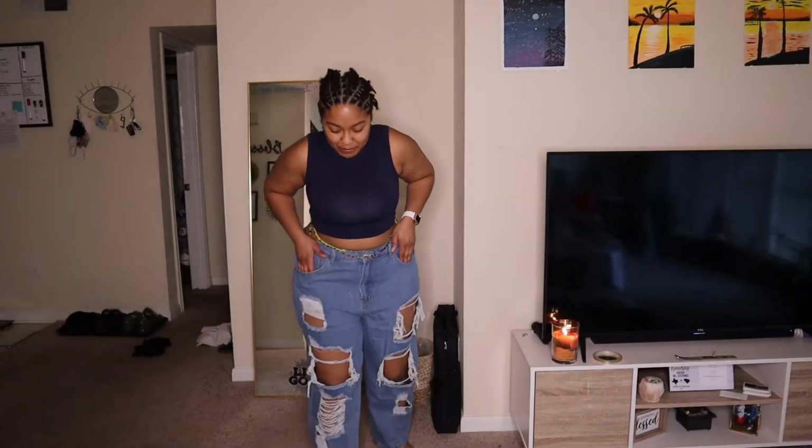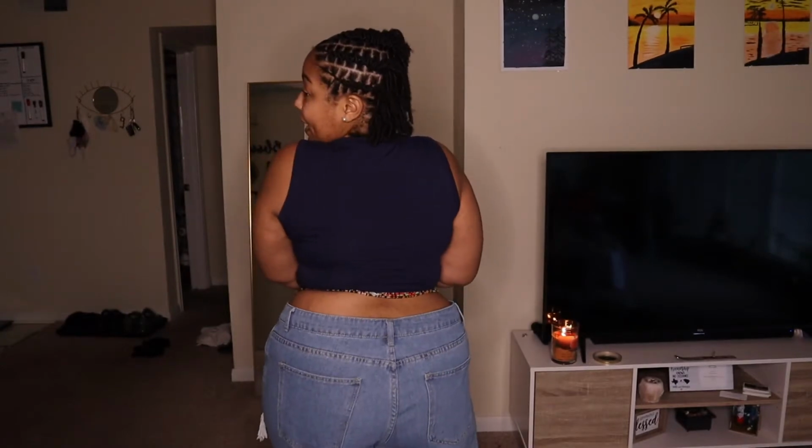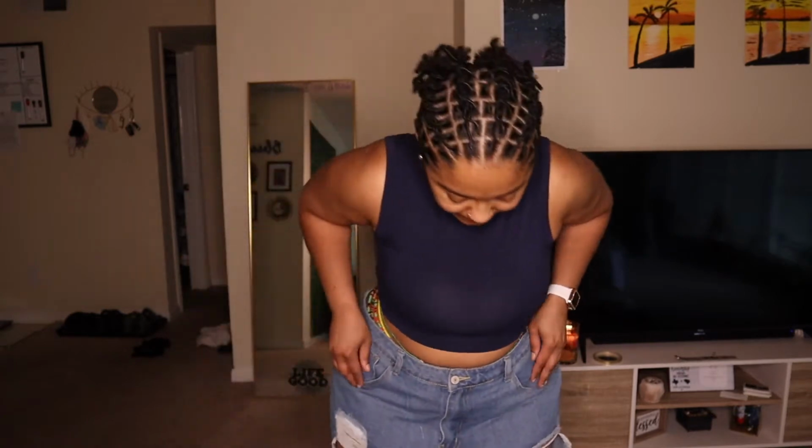So these are the pants. This is the crop top. I do have on a white sports bra, so if you can see through my shirt, that's what that is. The back. So I really like these pants. The 3X fit perfectly how I want them. The rips are big enough.